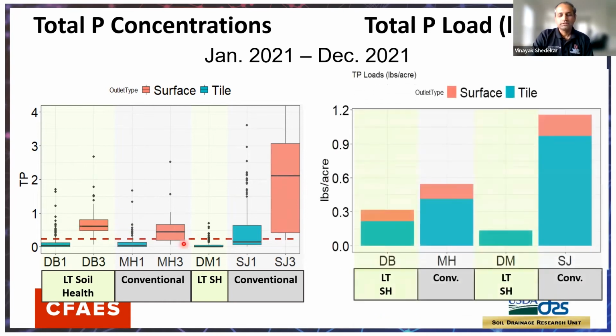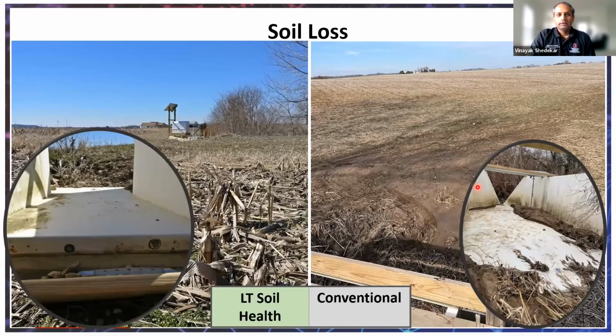But again, concentration data can tell you only so much. If you multiply by discharge, the total loading of total phosphorus from the soil health fields was much less compared to the conventional fields that we're observing. So there's a lot of graphs here. Maybe a picture tells that story. Just a single picture might tell the same story that I'm trying to present here.